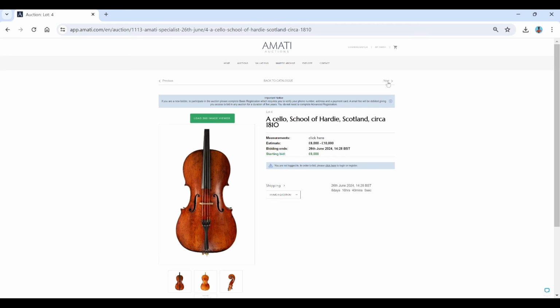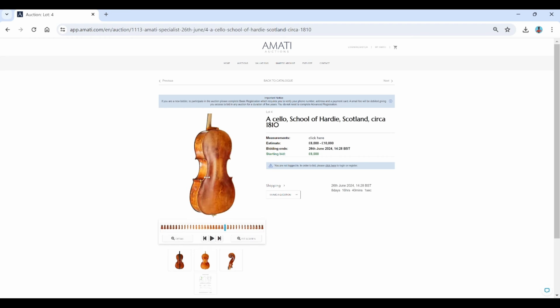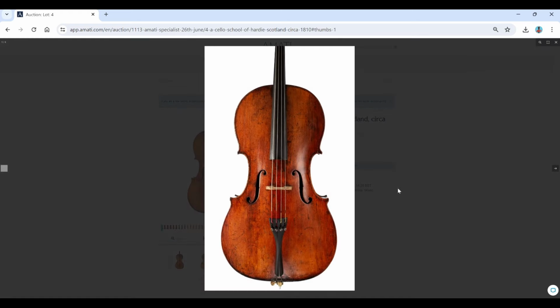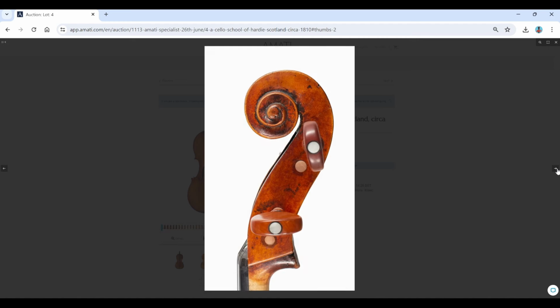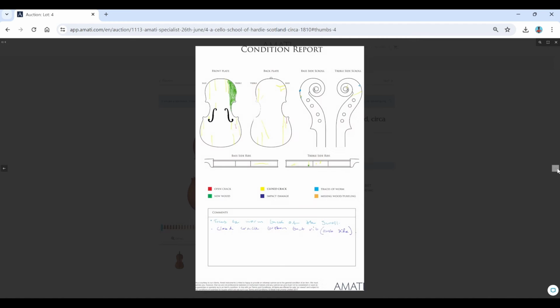Cello, School of Hardy, Scotland, circa 1810. Now this cello has been in a few auctions now. I think this cello is amazing, and I think it's gone down in price a fair bit. If I had the money, I'd definitely buy this. I think it's a really, really interesting cello. I think it looks quite stunning in person.